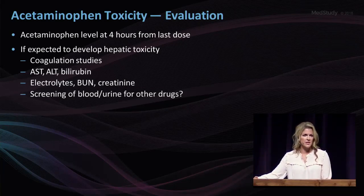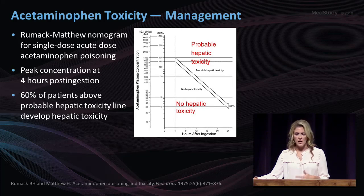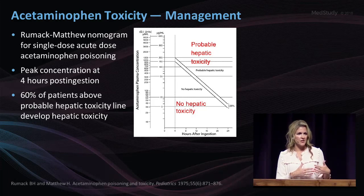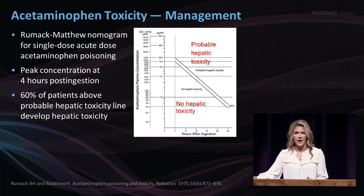develop hepatic toxicity. So we would get liver function tests, coags, a BMP, and then you always want to screen for co-ingestions. So this is what you do with that 4-hour acetaminophen level, is you plug it into this Rumack-Matthew nomogram. Anything below the level, you are generally safe and are at very low risk for hepatic toxicity. 60% of patients that are above this level are going to go on to develop some degree of hepatic toxicity.